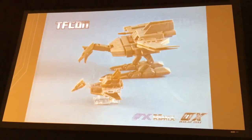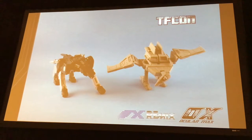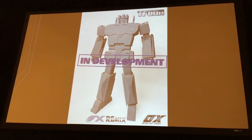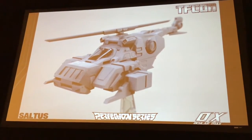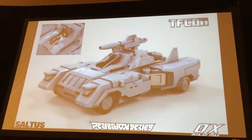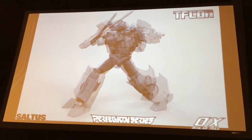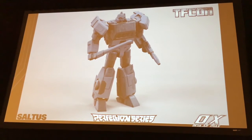Adorable Laserbeak. This sample is actually out on display as well. Goes well with their previous release. They will be doing that figure up there eventually. And now they have their version of Springer. It's a good looking figure. You should see more from that in the coming months.